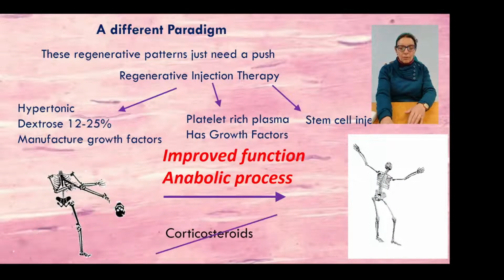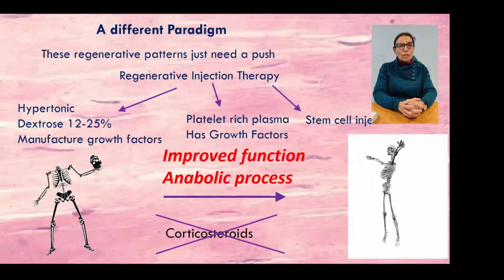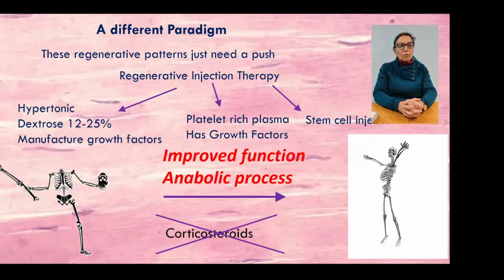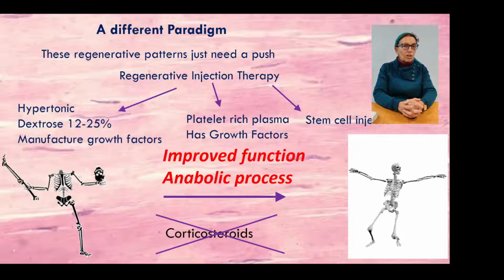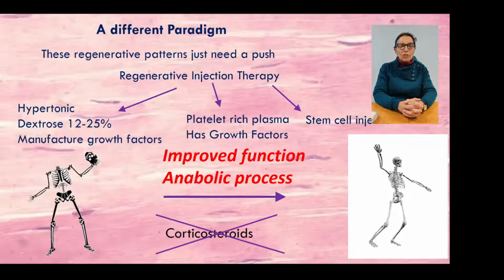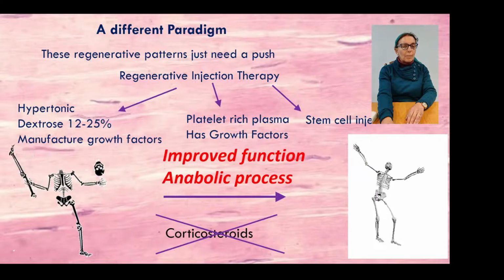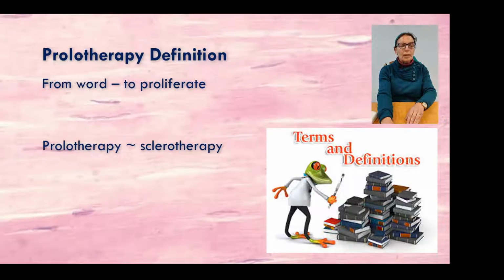And I really believe that within 1 or 2 decades, corticosteroids will be history in terms of treating musculoskeletal degenerative disorders. They'll probably be used for the treatment of severe florid inflammatory joint disease with very, very inflamed synovia. But apart from that, I believe it'll be out of practice. It'll be history. So what is prolotherapy?